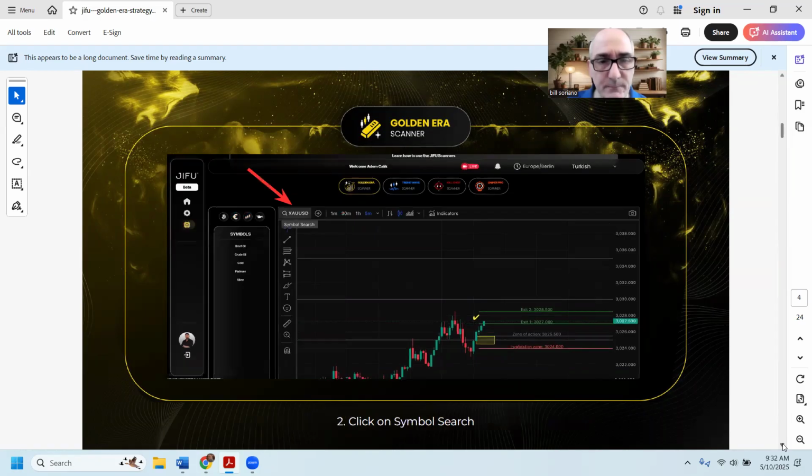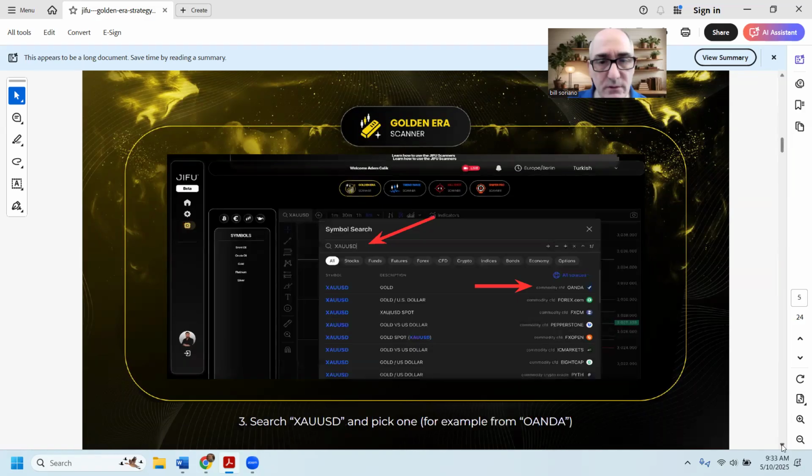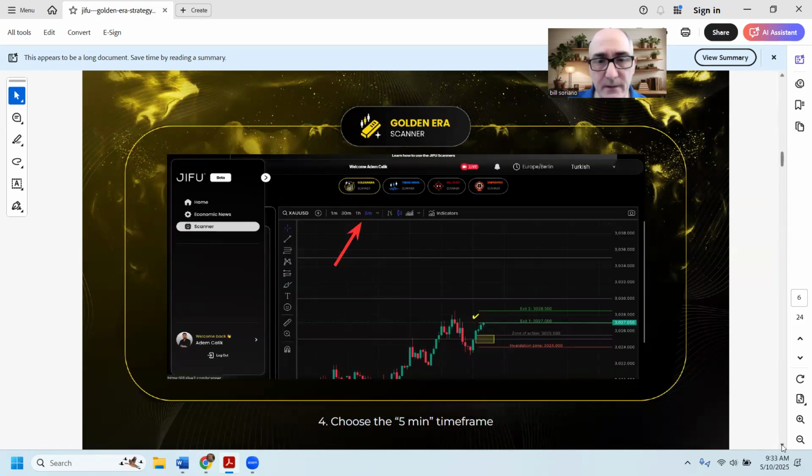Then we click the symbol. We want to make sure we have the gold symbol up, XAUUSD, and we make sure we're on the 5-minute time frame. You can see what the alerts look like when they go off on the scanner. They're basically this check mark here. You get this box, which is your zone to enter the trade. You get an invalidation zone, which is like a stop loss, and you get some exits as well.